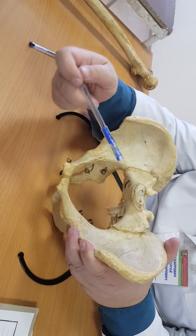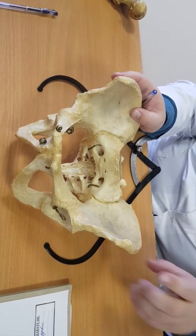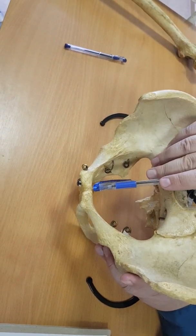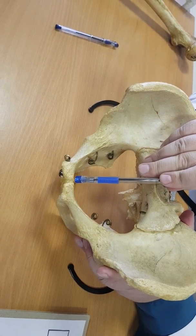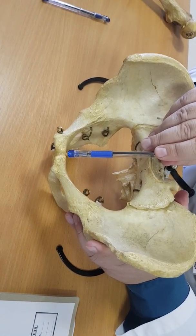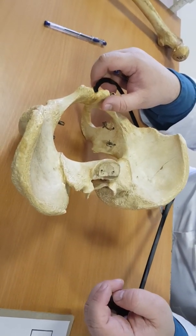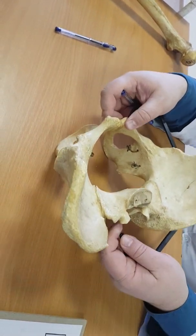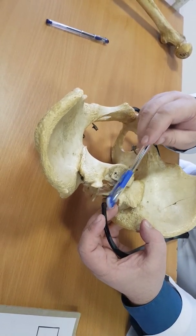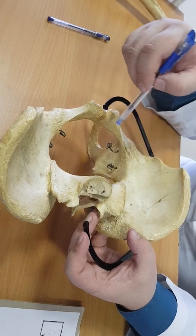This space between promontorium and the middle part of pubic symphysis is the smallest distance, and the name of this distance is conjugata vera, true conjugate. It is 11 centimeters. How to find this distance? We can measure the space between the external side of pubic symphysis and a point below the spinal process of the fifth lumbar vertebra. This space has the name conjugata externa, external direct size.